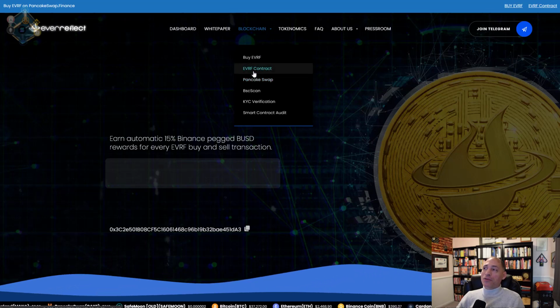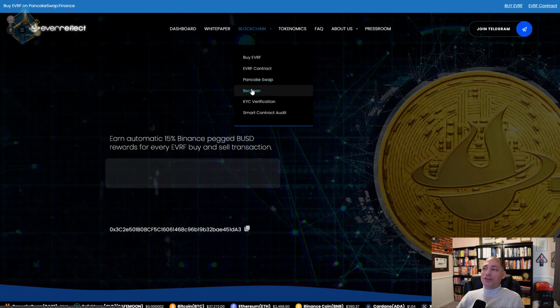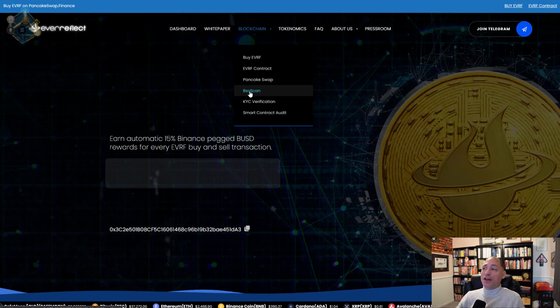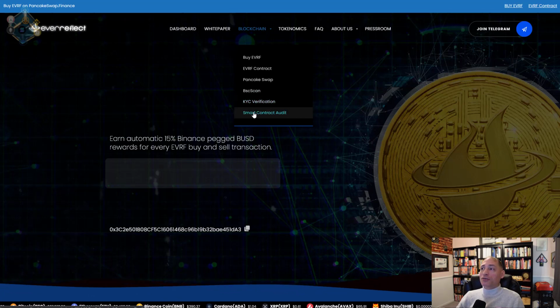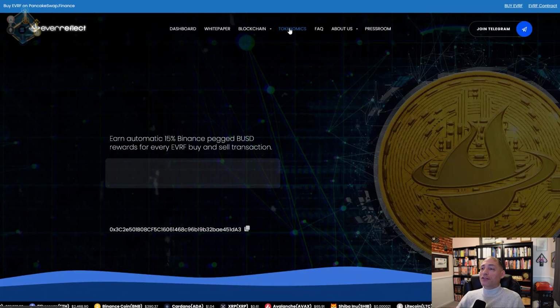And it kind of goes the same with the EVRF contract versus the BSC scan. I'm not sure that you need to have both. So I would probably eliminate at least one of each of those because they're kind of the same thing. And then you can look at the KYC verification process through InterFi, and then also the smart contract audit that we'll take a look at in a little bit. And then if you want, you can click on the tokenomics.